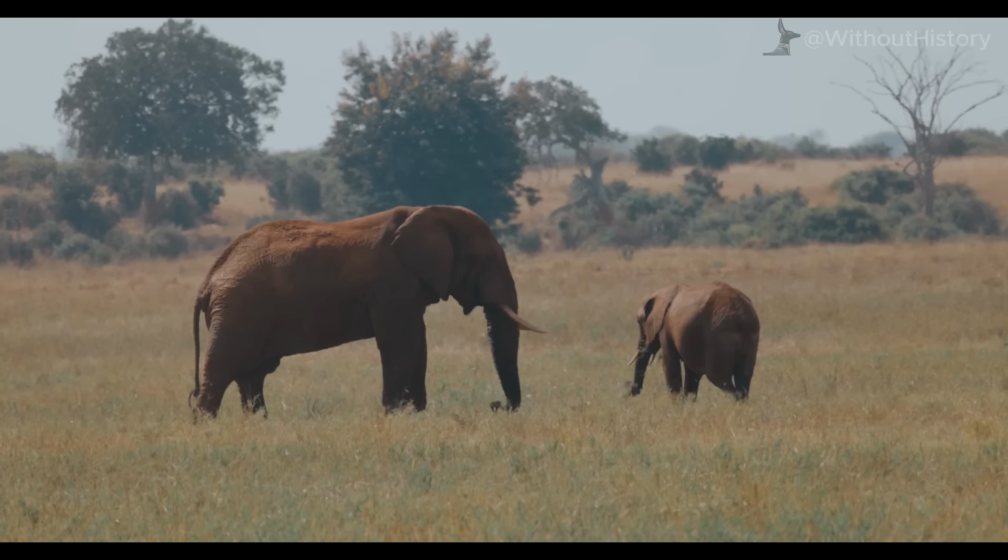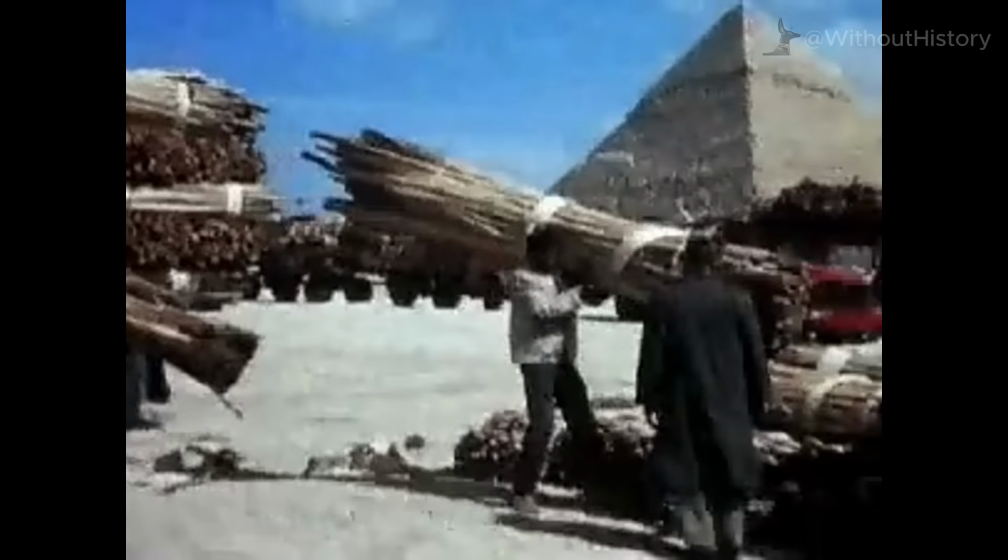In fact, there were two successful expeditions to cross the Atlantic using boat-building technology from the Africans in Kemet and Mesopotamia. They both used reed boats. The first was the Ra II expedition in 1970.